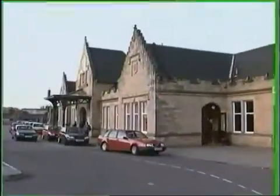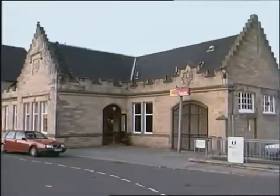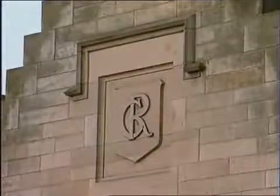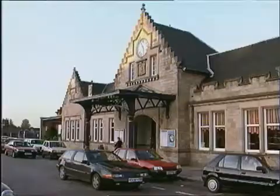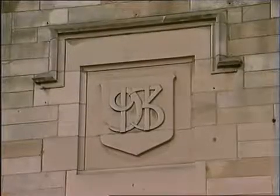Another architectural gem is Stirling Station. It was rebuilt in its present form by the Caledonian Railway in 1913. Its fine, crow-stepped gables and crenellated wall heads create an imposing entrance, and the station is officially designated a Grade II listed building.